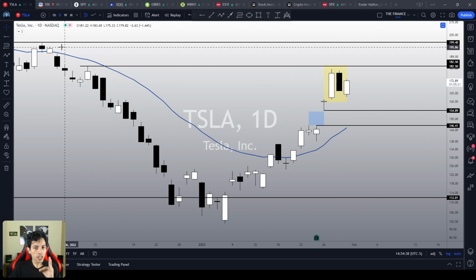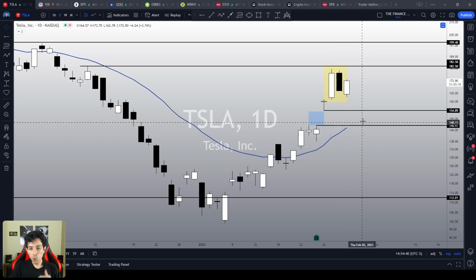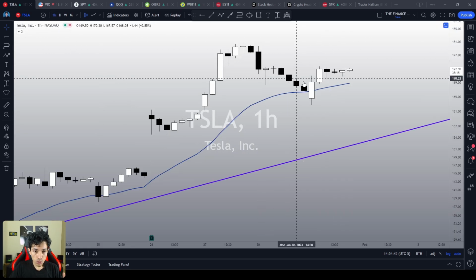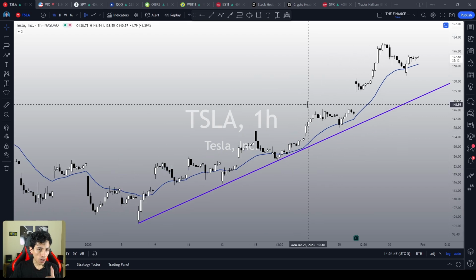Okay, let's just keep your eyes open at this 21 EMA in the daily chart and to any possible bearish reversal structure in the 1 hour chart as well.